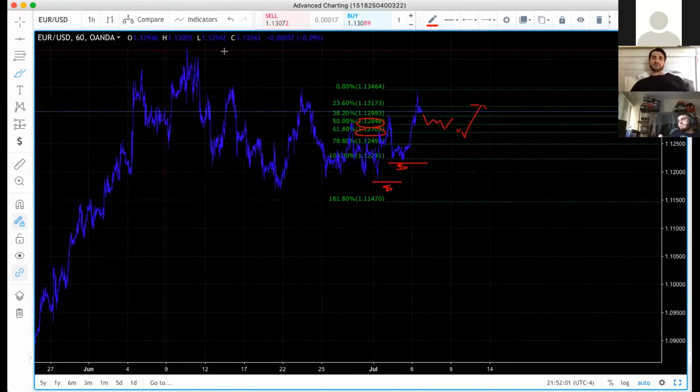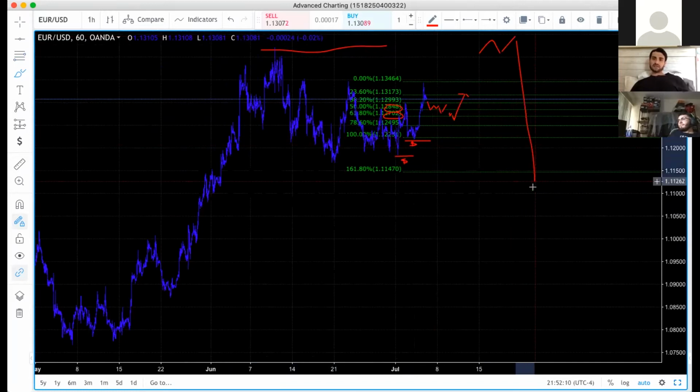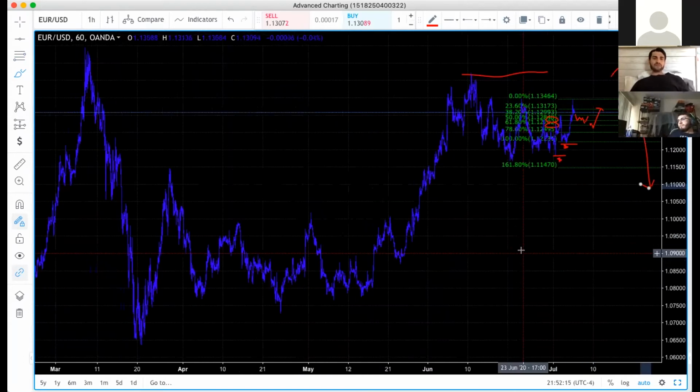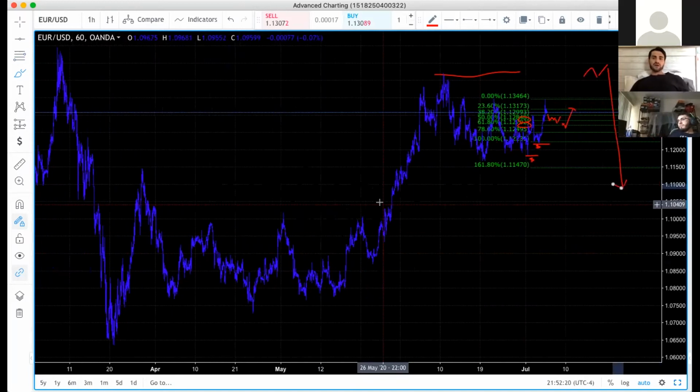Once we get a breach of these highs, I would be very prudent in holding it even further, because once we get those highs, we might get something like this and then smash straight down to the lows. But we will see what happens. This is what we anticipate is likely to happen for the euro.